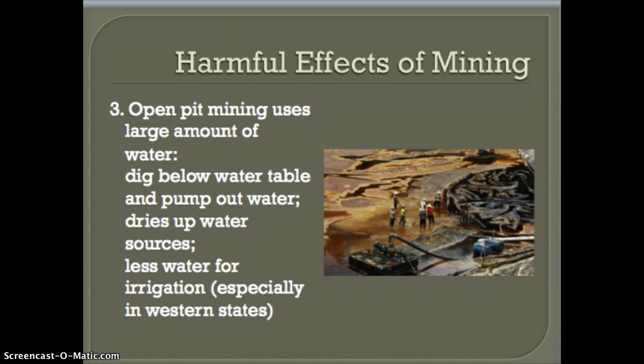Open pit mining is probably one of the biggest types of mining in the western states, and those are the states that also have the least amount of water. So this is especially important for them: here they are needing water, and it's being wasted because of their method of open pit mining.